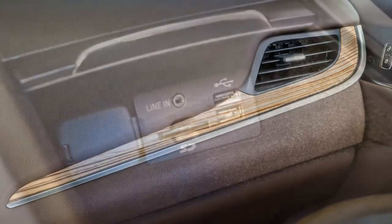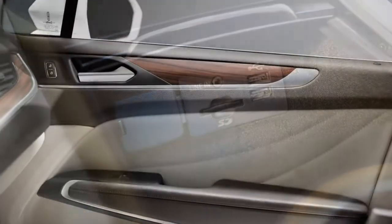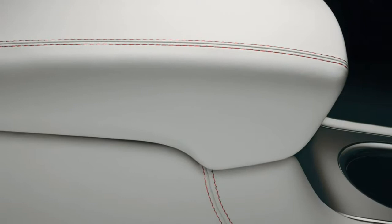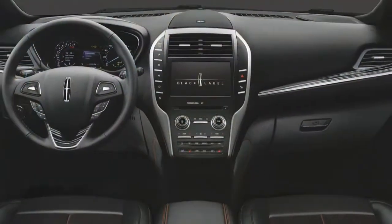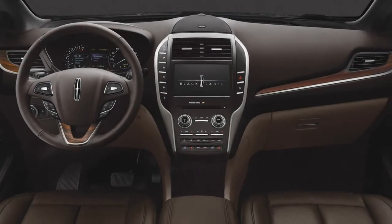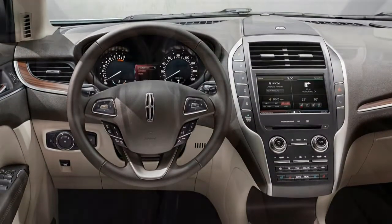The basics are incredibly well covered inside the 2018 MKC. It offers a basic cabin, an easy ride quality and an extensive number of standard features. The MKC is more affordable than many rival crossovers, too. Comfortable and affordable. For many crossover SUV pros, that is going to be a unique combination.